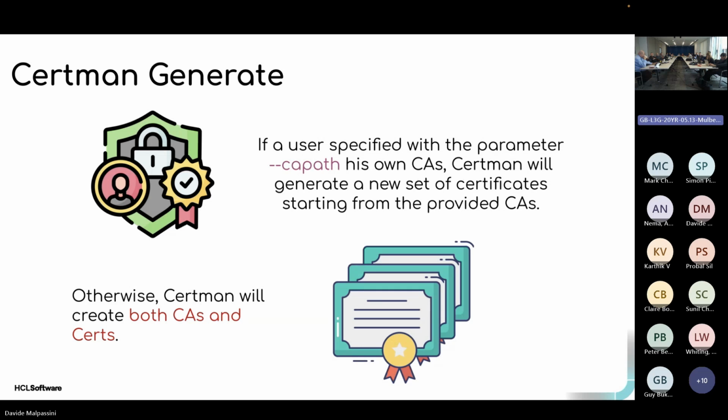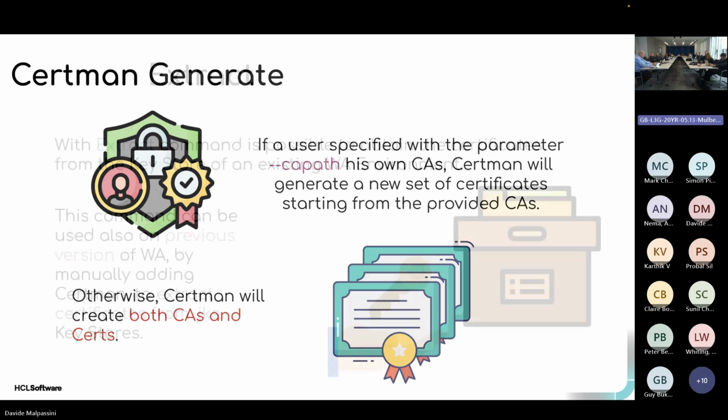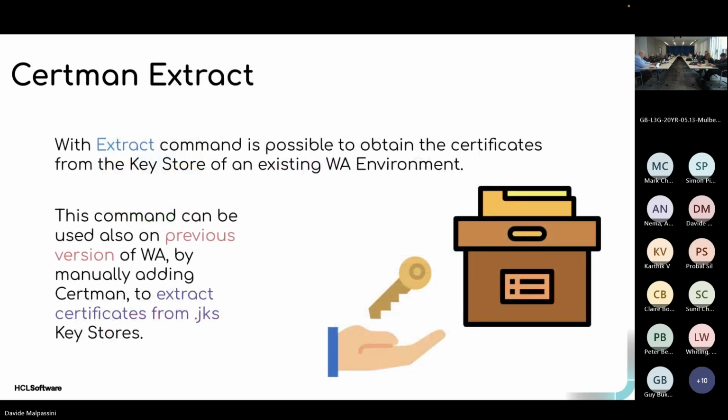I think otherwise it will create everything from scratch. So the other command is extract. With this, you can point to the TWS environment and say, give me the certificate that I use in this environment. So you can install another environment that is a copy from a certificate point of view. Okay?